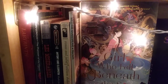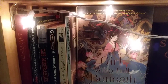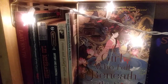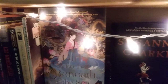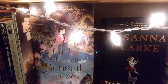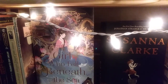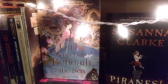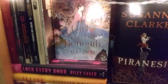And then, as mentioned in my unhauling video, The Labyrinth, of course, I wasn't unhauling it, but because I was wearing a shirt from a scene from The Labyrinth, I thought I would shout out that book. So there it is back on the shelf. And then we have The Girl Who Fell Beneath the Sea. I did enjoy this. I really like fairy tale and folklore and mythology retellings, and I thought it was whimsical and fun. And I think it's a really beautiful cover, so that's why I'm going to display it there.